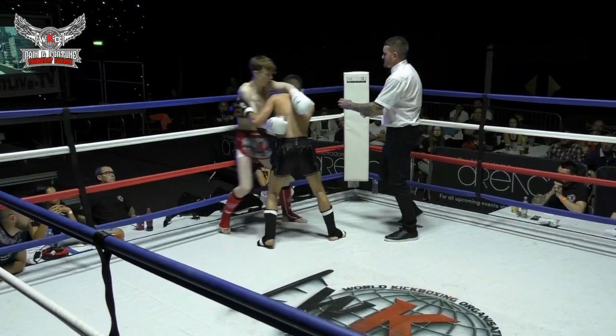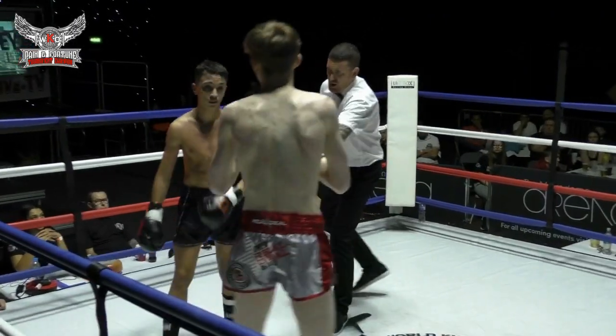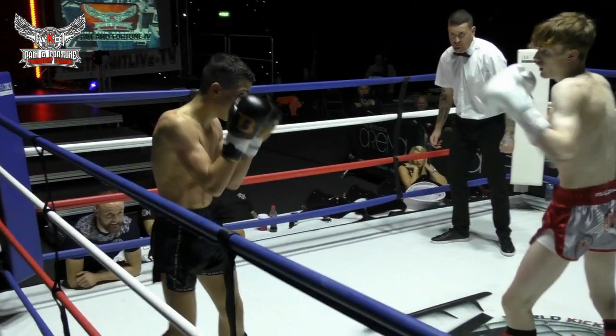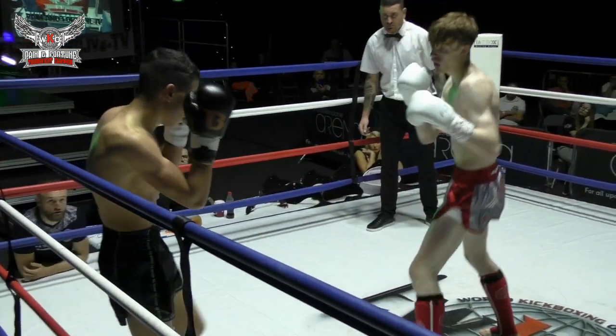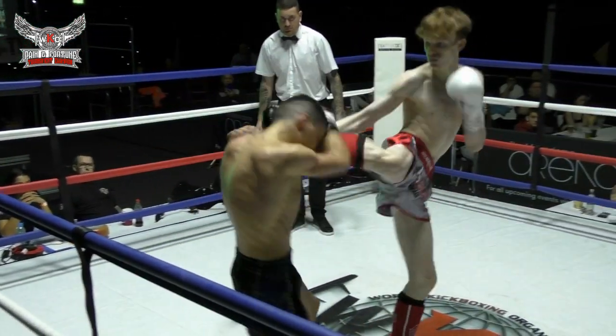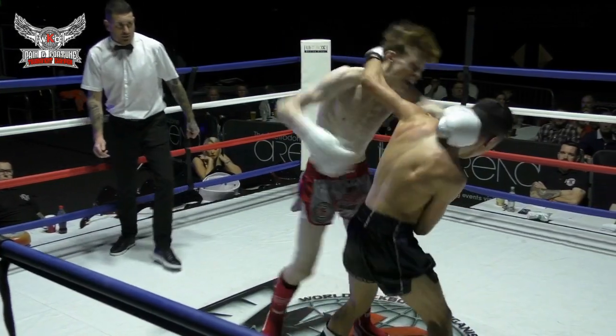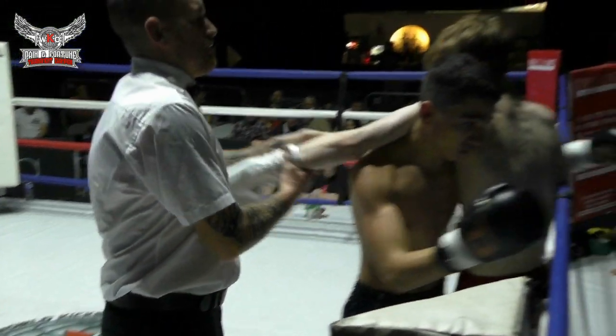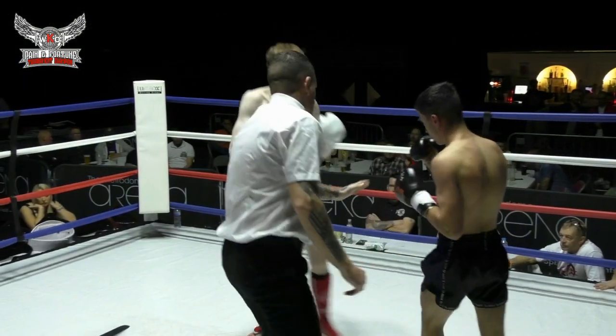Fanoui looks to get inside and close. It's the right tactic against a taller opponent, especially one as he sees now that can punch and kick with that speed and accuracy that Deakin's showing at the moment. Left hook from Fanoui. That's the right thing to do when you get inside a taller opponent. You know where his head is. Try and throw that hooking punch.